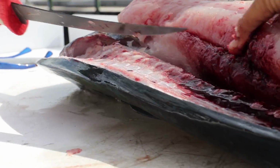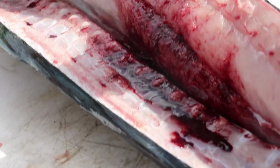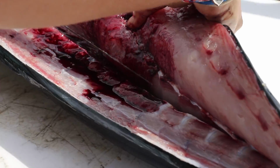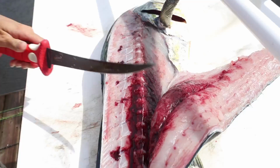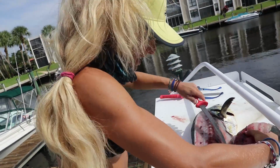Then I don't like to actually open up the innards. I like to keep that whole area intact so it doesn't get on my meat or infect it. So I'm just following these rib cage bones down now. Just like that. This fillet is coming off beautifully.